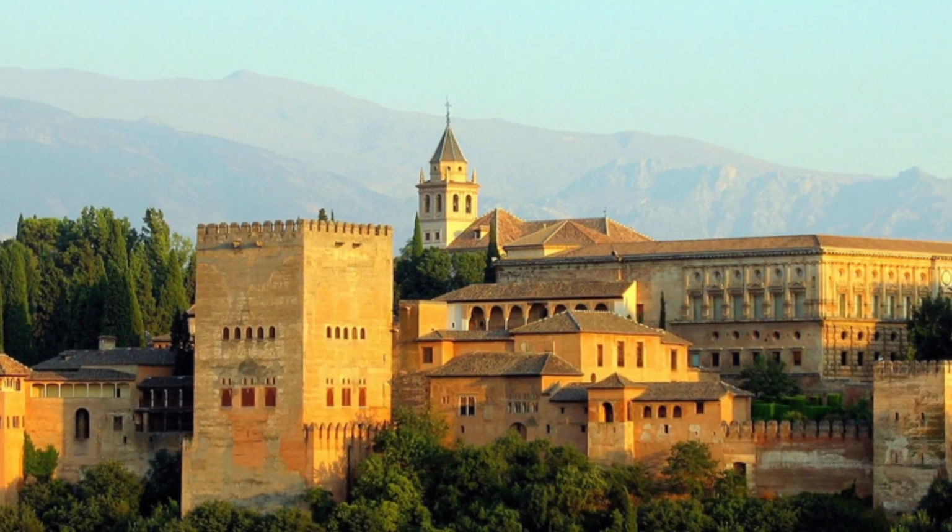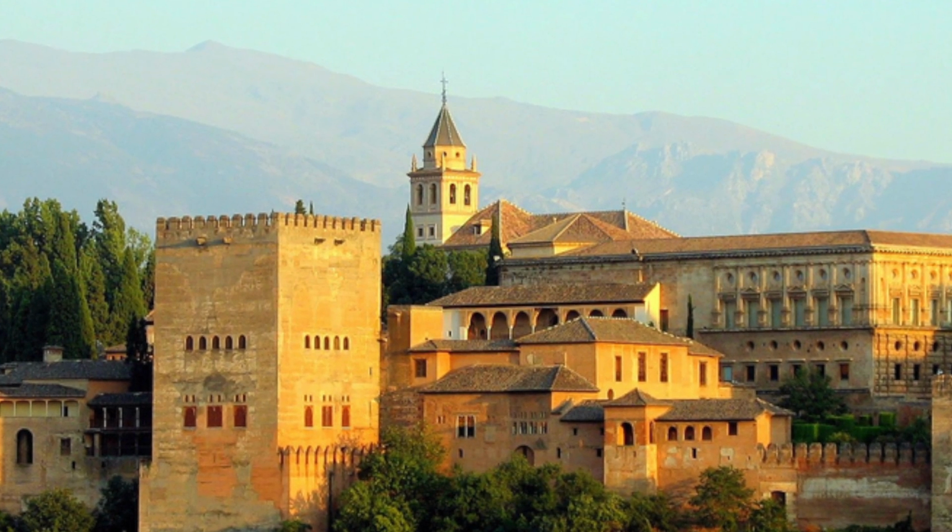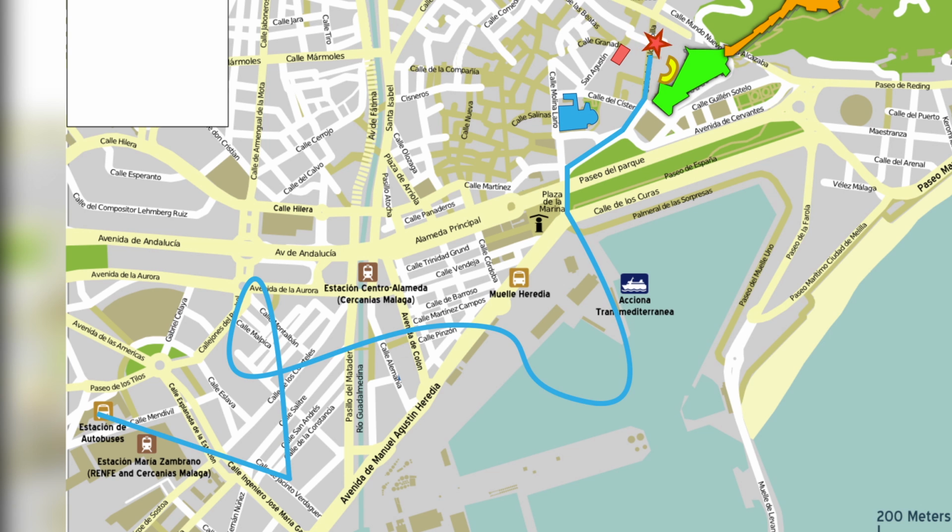Next, we're going to go to Granada. It's about 2 hours by bus, and it's actually really easy. Just go to the bus station. In my opinion, the buses were very comfortable and worry-free.